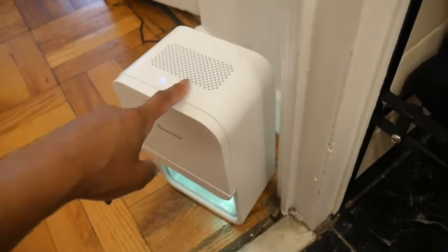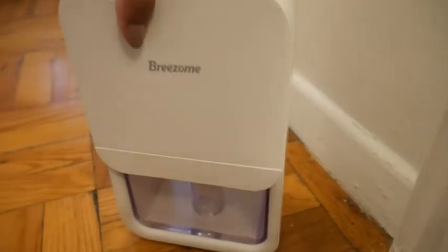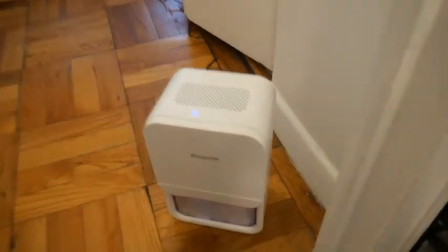Also, I got a new dehumidifier. You just turn it on and I immediately turn the light off. It's supposed to basically take the moisture out of the air. I thought I was gonna have so much moisture and I really haven't.